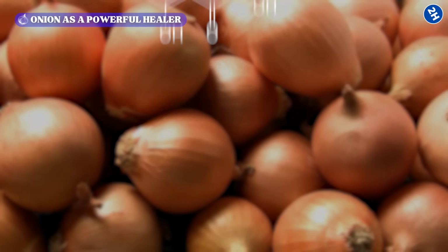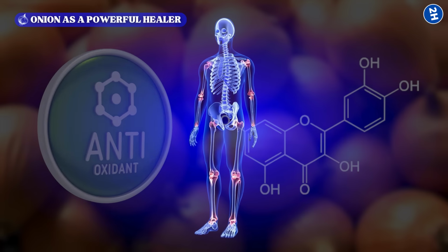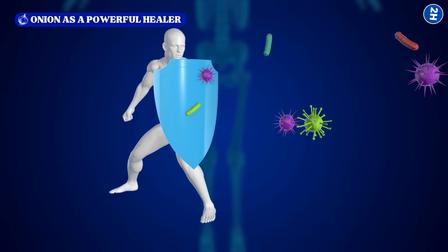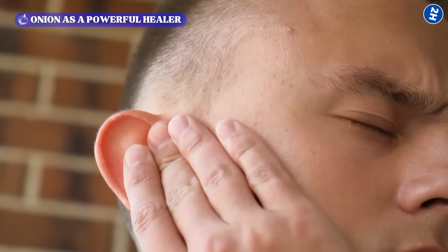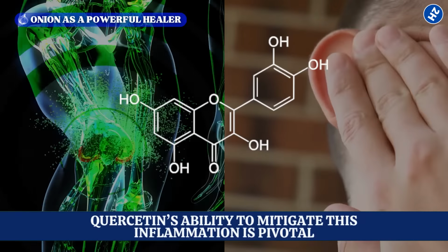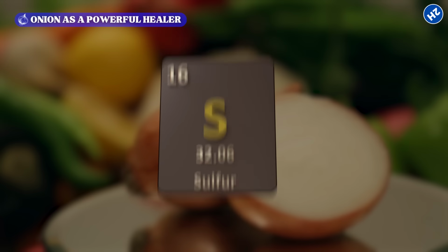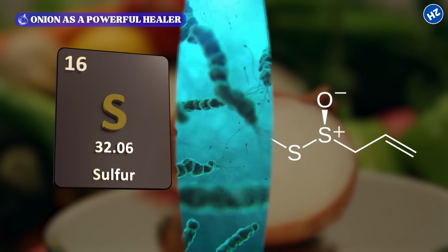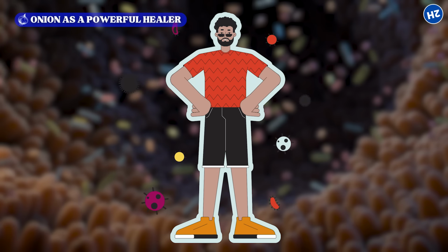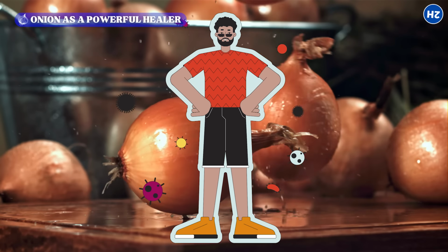Onions are rich in quercetin, a flavonoid renowned for its strong antioxidant and anti-inflammatory effects. Quercetin plays a crucial role in reducing inflammation and boosting the immune system. In the context of ear infections, inflammation is a primary issue, and quercetin's ability to mitigate this inflammation is pivotal. Additionally, onions contain sulfur compounds, including allicin, which are known for their antimicrobial properties. These compounds help fight off bacteria and viruses that contribute to infections, making onions a potent natural remedy.